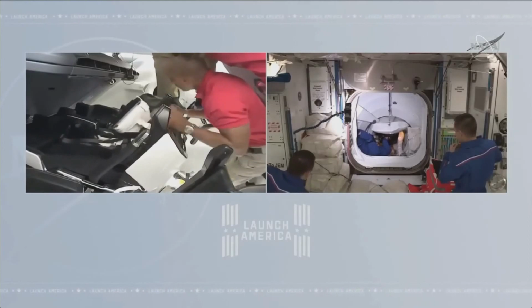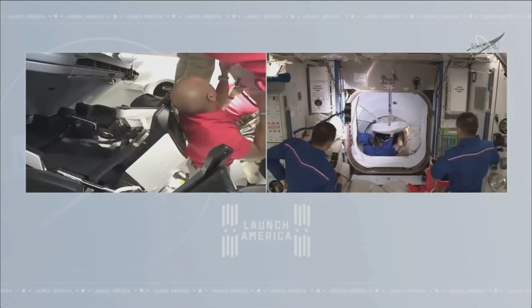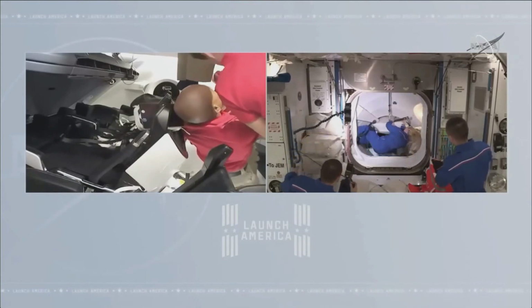Also seeing here for the first time tonight the Roscosmos members of the crew: Sergei Ryzhikov, who is the commander of Expedition 64, and Sergei Kud-Sverchkov.